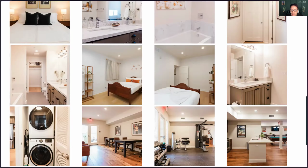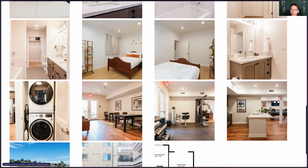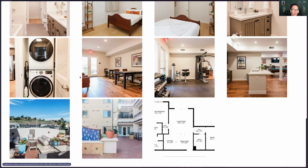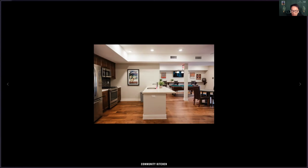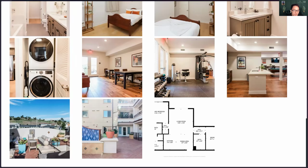And another cool thing I'll show of this property, it has a lot of these common amenities. So most condos and townhomes have this, right? Well, this also has an in-unit washer dryer, also more high end. There is a shared gym in the building. There is this game room, kind of like a community room, where there's a kitchen to use, and there's a billiards table. And you can see the outside style. This is a shared outdoor seating area.